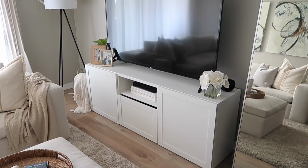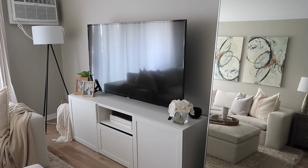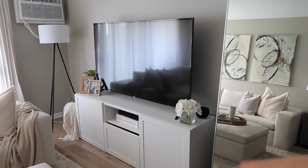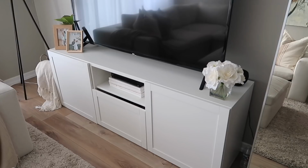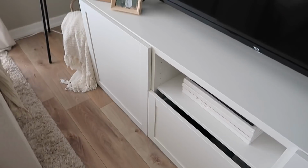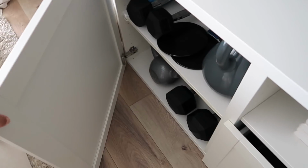So it's perfect because, like I said, our TV is pretty big. I think it's like a 55 inch screen, and we still have lots of room. Like, I have frames over there, I have a little flower, our diffuser. The lamp is from Wayfair, and then on here we have flowers, we have some photos, and I like to use this TV stand particularly for storage because we have a lot of stuff.